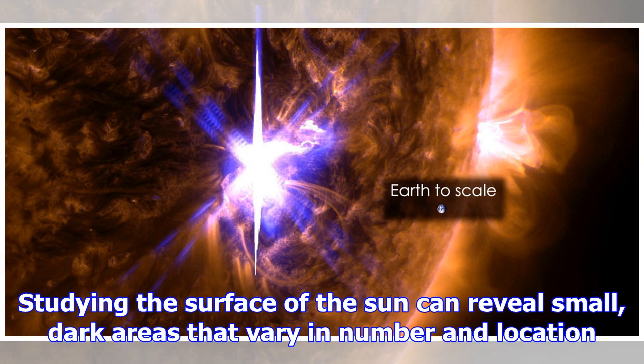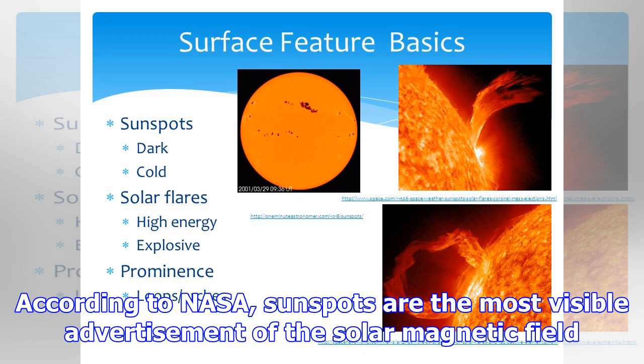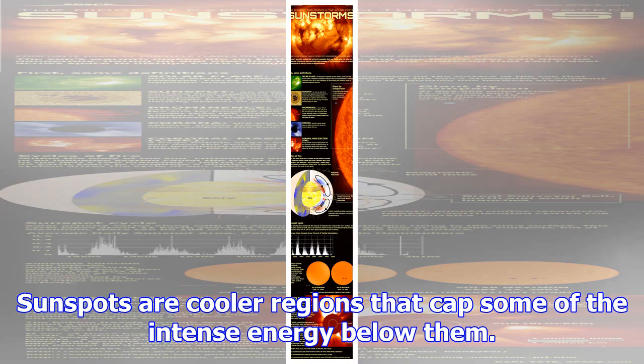Studying the surface of the Sun can reveal small, dark areas that vary in number and location. These sunspots, which tend to cluster in bands above and below the equator, result from the interaction of the Sun's surface plasma with its magnetic field. According to NASA, sunspots are the most visible advertisement of the solar magnetic field. Sunspots are cooler regions that cap some of the intense energy below them.